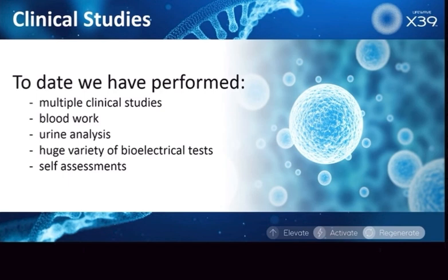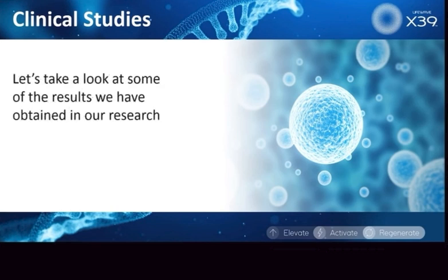And then, of course, we use standard clinical self-assessment. So you ask people, well, how are you feeling? How's your sleep? How's your quality of life, etc.? And then that will tell you, do you have a placebo effect, or does your product, the self-assessment, match up with what you're seeing in the blood work, the urine work, and the bioelectrical tests?